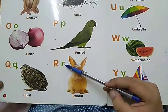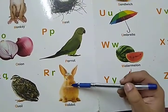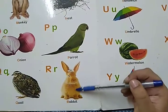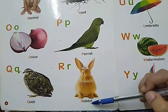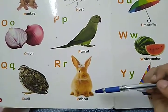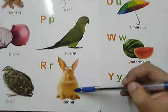Rabbit. This is capital R, small r. Rabbits are very cute. Spelling of rabbit is R-A-B-B-I-T. Rabbit. Rabbit is also very small.